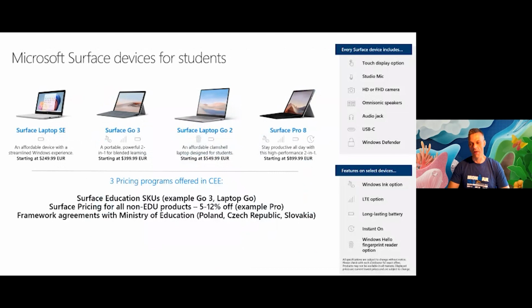So now you may ask, what products does Microsoft offer to schools? First of all, I should also say that our business currently operates only in the EU. So in those cases that you are not in the EU, unfortunately, our products are not yet certified to be sold outside of the European Union. So I think that's important to mention up front. But then we have four different products that we typically see going to schools.